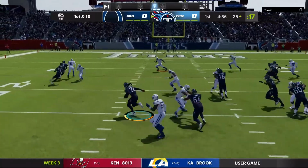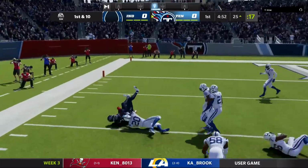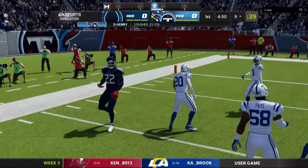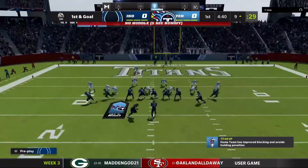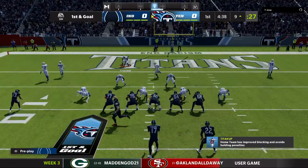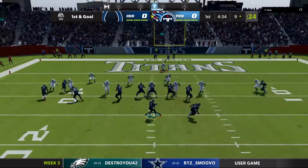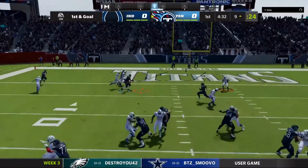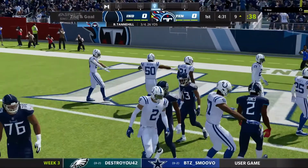A first down carry for Henry. And he gets it inside the 10 to the 9. 15 more there, and they're on a roll. It's another first down. To throw is Tannehill. And it's incomplete. Boy, he doesn't drop many like that one.